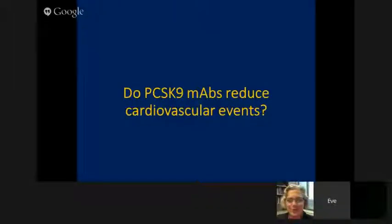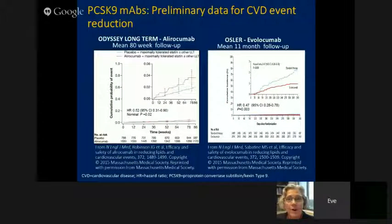So the next question: do PCSK9 monoclonal antibodies reduce cardiovascular events? And the answer is, well, we have preliminary data that they do, and we have 4 cardiovascular outcomes trials ongoing to really establish that. But in the meantime, we do have some, again, promising data that we're on the right track with PCSK9 inhibitors to further lower LDL. This is data from the Odyssey long-term on the left, again, a year and a half of therapy, and from Osler with about 11 months of therapy on the right.